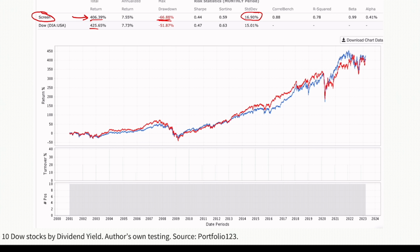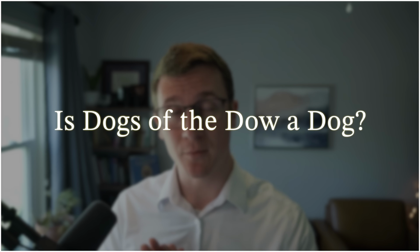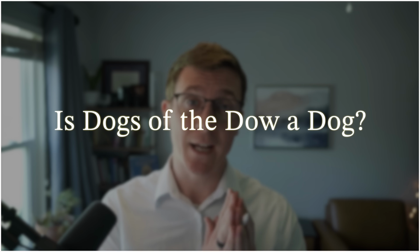It fell 67% in 2007 through 2009, compared with just 52% for the Dow Jones average. So, based upon the most recent research and my own research, I would say that the dogs of the Dow strategy might actually just be a dog that we should shoot. I don't think it's something that appears to be very helpful for investors as far as increasing your returns versus the Dow. You're probably better off just investing in the Dow, not trying to do the dogs of the Dow.